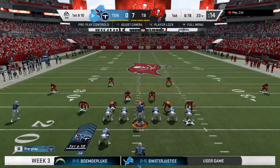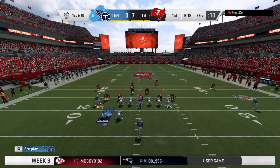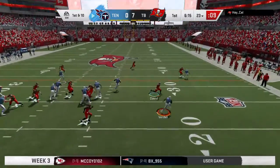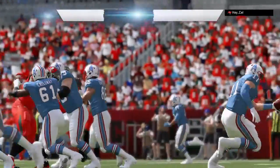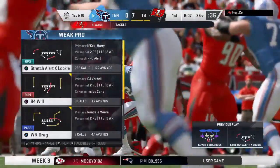Set. Now a handoff looking right. And they're able to get this one across the 35. The Titans get 14 yards there and move the chains as well.